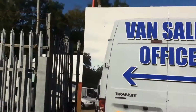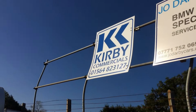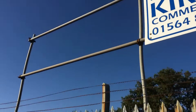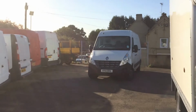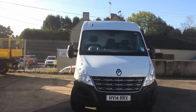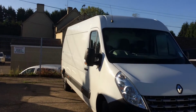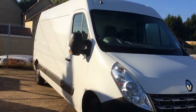Hello, and today I'm at Kirby Commercials on the Alcester Road at Portway, and I'm pleased to be showing you a 2014 on a 14 plate Renault Master, and this is the L3 H2 model.